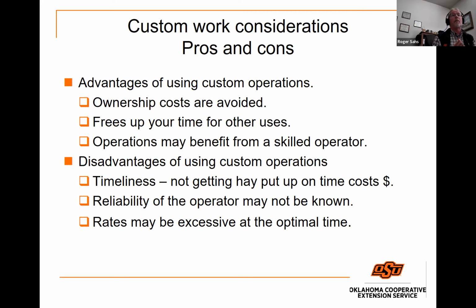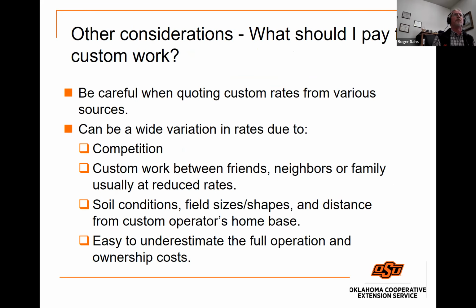The reliability of the operator might not be known if they're new to the game, and rates might be, or may be, and many times they are excessive. At those crunch times when you really need that job done, and you want somebody to come on your place and get it done, you might have to pay a premium just to get it done. So there are other considerations when it comes to paying for that custom work.